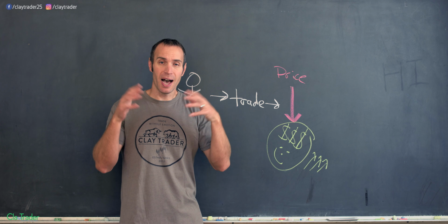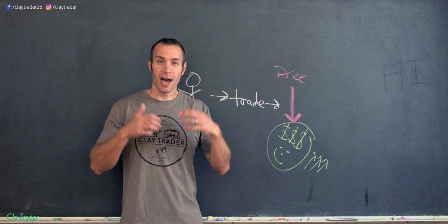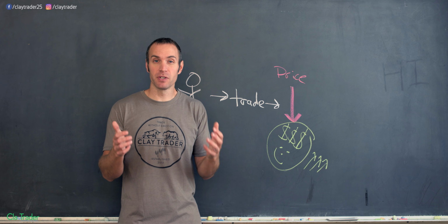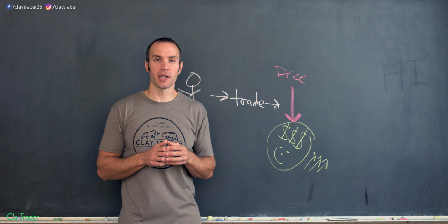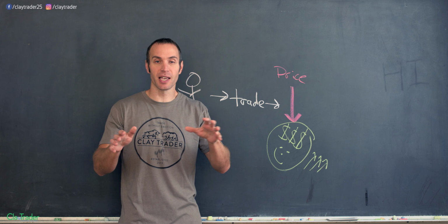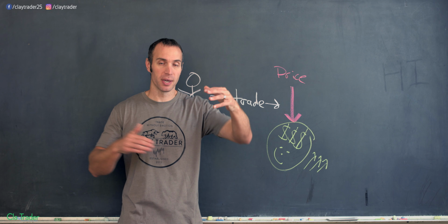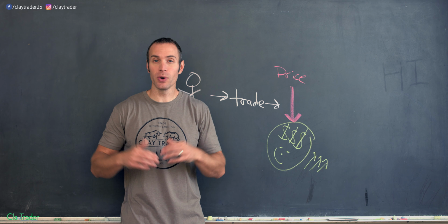And that is why I believe that all traders need to learn how to approach the market from a short-sided standpoint too, because then that gives you literally 100% flexibility as a trader. You can sit there and say, I don't care what the market does. I don't care what that stock does. The stock can go up, I can make money. The stock can go down, I can make money.